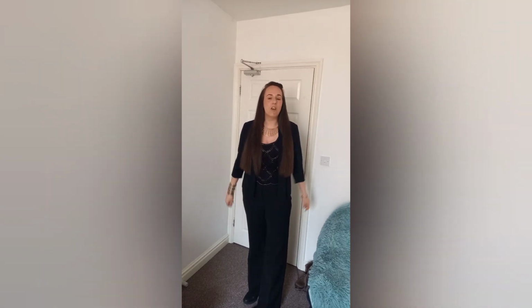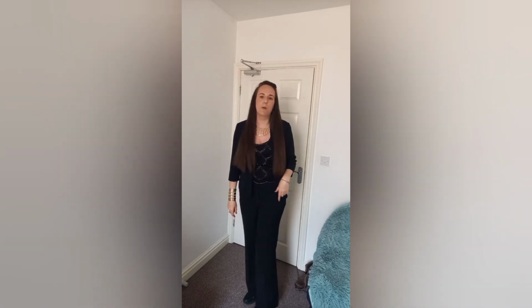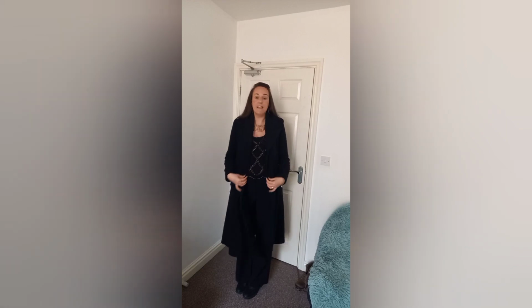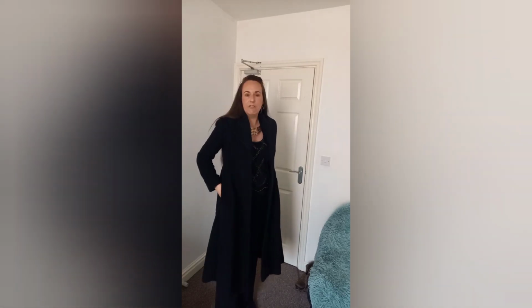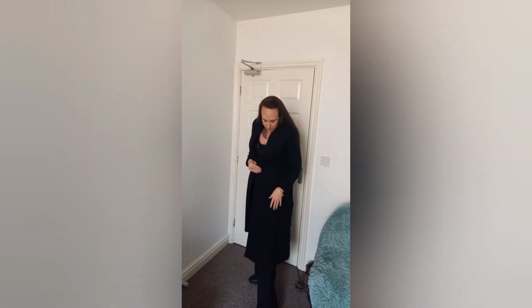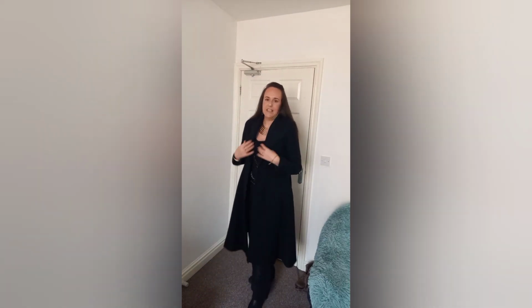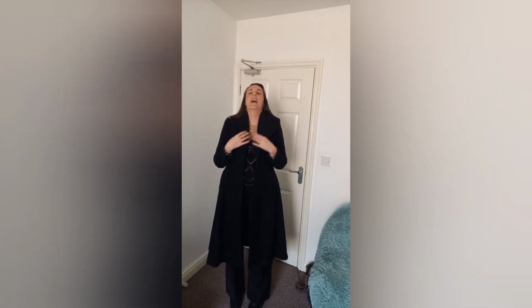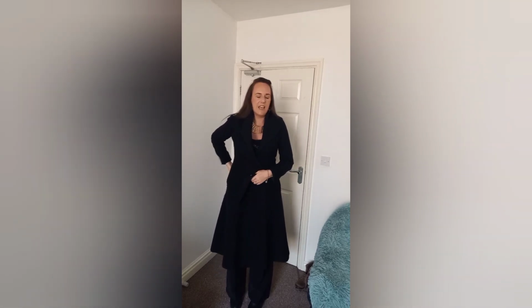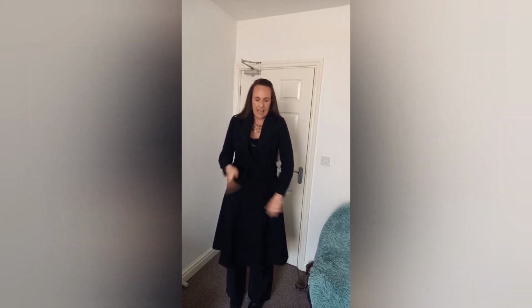And I'm gonna put my winter coat on, so I'm gonna go and grab that, and I'll show you my winter coat. This is my winter coat, and it's my favorite coat that I own. And again, this was thrifted. I paid £10 for it from Sue Ryder when I was working there, and I love the length of it. It's 3/4 length. And I just love this coat. This neckline is beautiful and it fastens just with a tie around the waist like so.